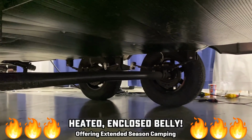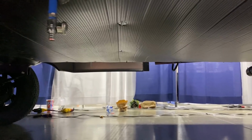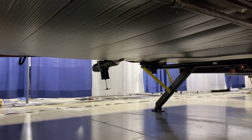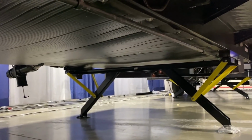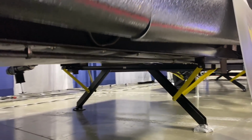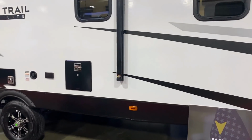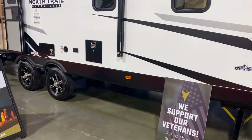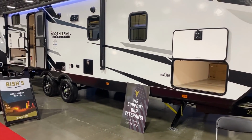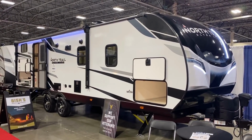And finally, like a cow getting down here on the other side, we have ourselves an enclosed forced air heated belly. I've been told North Trail has tested down to 0 degrees. Which I suppose is the definition of what most people call a 4 seasons camper. In the past, North Trail was very good about enclosing their gate valves up in the underbelly. I've noticed a lot of their more recent floor plans, it's kind of hit and miss. So that's a factor to consider when you're cold camping.